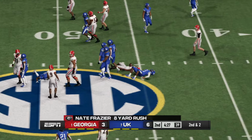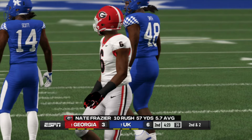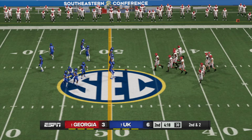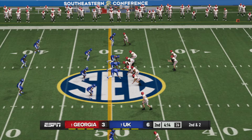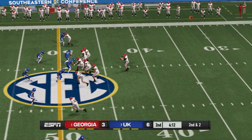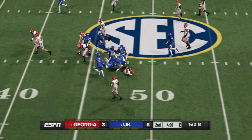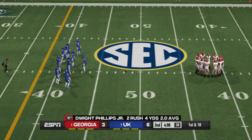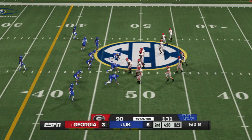He makes his way to about the 48. A nice job by the offensive line, and they pick up a gain of 8. That makes it second and 2. Feeds it to the back. Runs outside for a nice gain. That's good for a gain of 4 yards. First down, 10 to go. Ball on the 48.